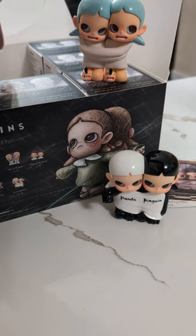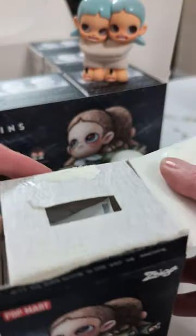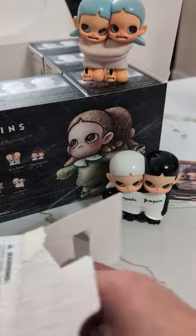Next. Let's go for this box. My third box. I think I'm gonna be addicted to these little figures now because they are just too adorable. I mean, how can you just stop with one? You know, all right, I don't wanna look at the card. This one has a little stand, interesting. I wanna be surprised.